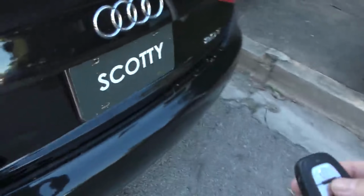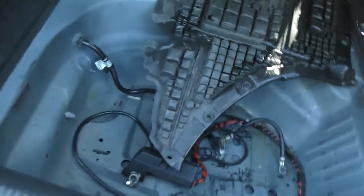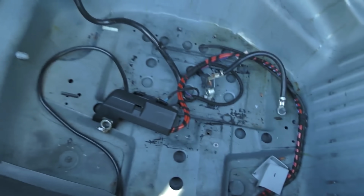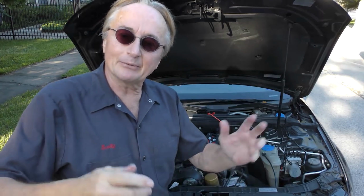We push the button, the trunk opens. Success! Now we can get to the battery. Oh, there's no battery. There's not even a battery in the car. No wonder it didn't start. Like I said, this baby's been to 2 or 3 different mechanics, didn't know what they're doing, screwing around. So now we'll put a battery in and go from there.